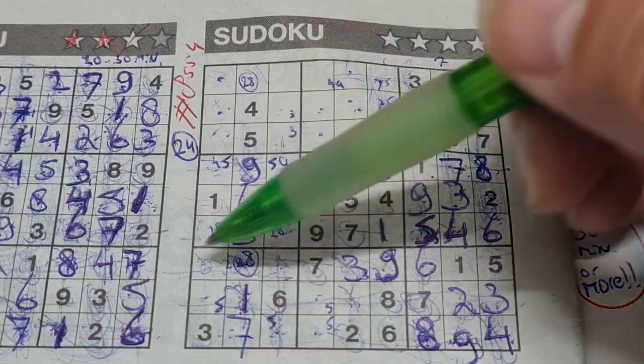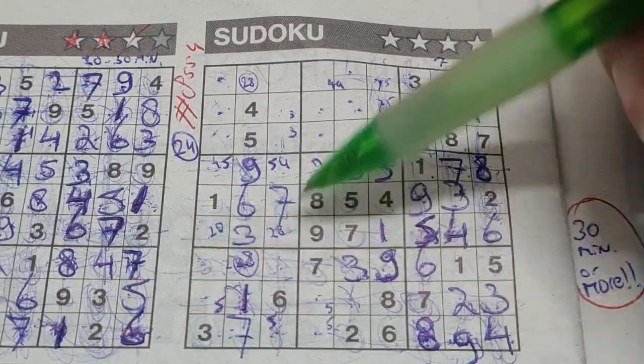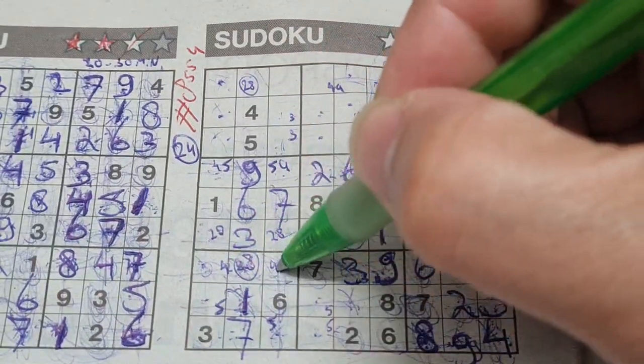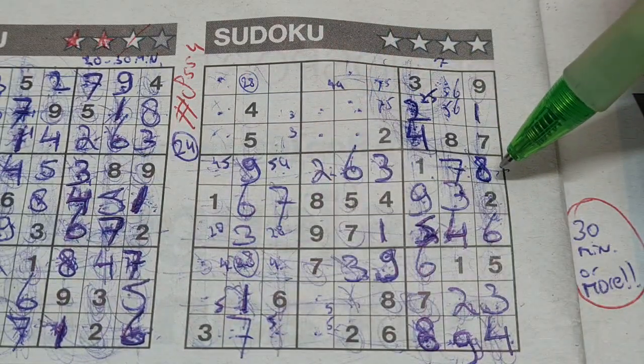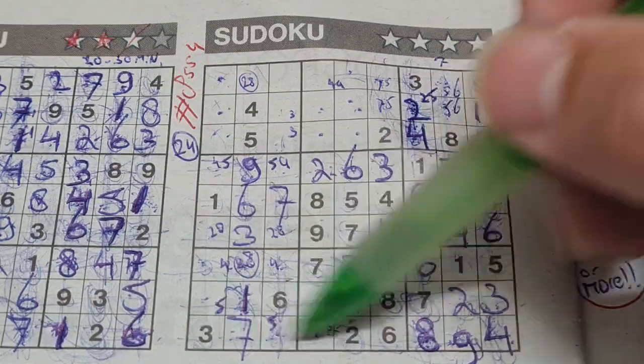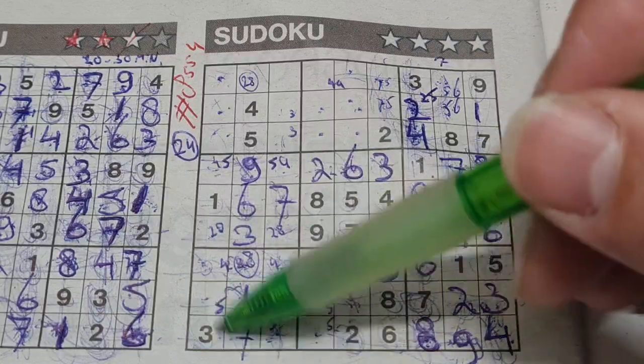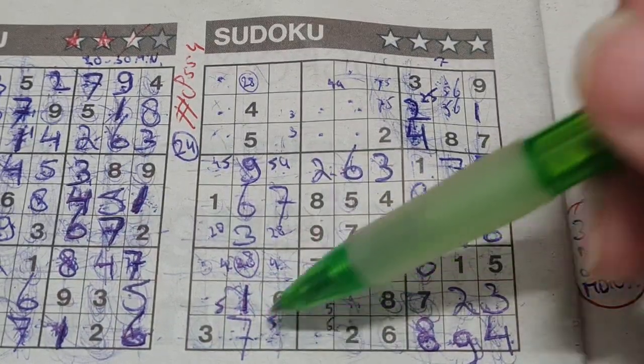Okay. So we need a 4. Okay, we need a 4 here in this row. 4 could be here, could be there. Okay. 2 numbers left in the last row. 1 is missing. The 2, the 3, the 4, and the 5 is missing. 1 and 5, 1 and 5.